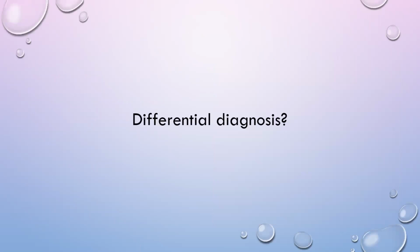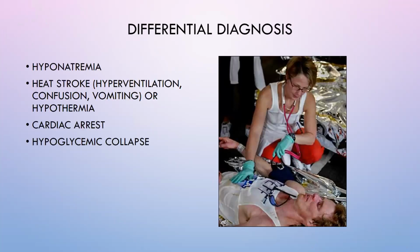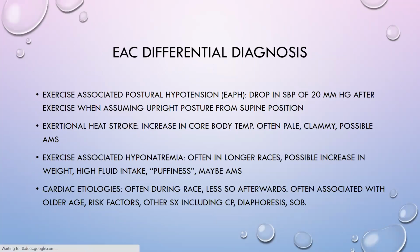We've talked a lot about this, but any ideas for differential diagnosis? Some of the things we've already discussed today. Heat stroke. Heat syncope. Yeah. MI. Yeah. Cardiac. Absolutely. Yeah. And hyponatremia can also be something that presents like this too. Hypoglycemia. Okay. Don't forget, there are still things out there that people are allergic to. This could be an anaphylactic reaction, muscle cramps, dehydration.